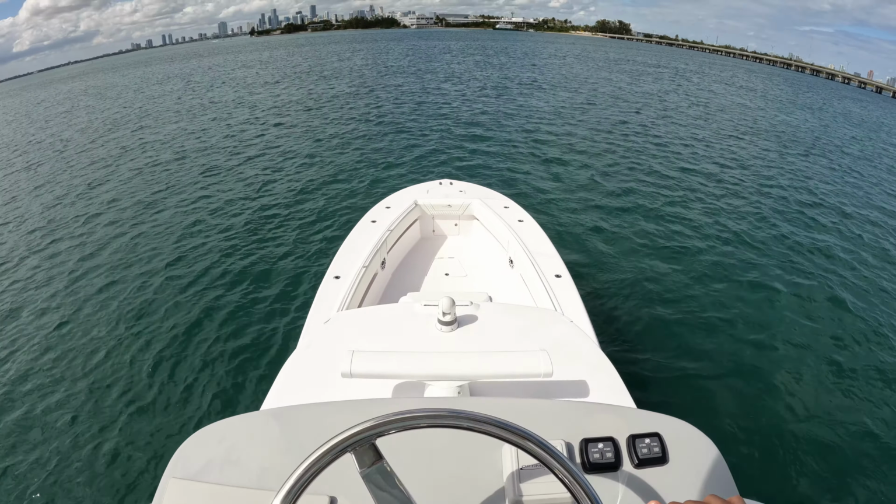Taking a look at the console here, the 45 Streamline, you got 24-inch Garmin MFDs recessed in a really nice acrylic here. Your Mercury Marine Vessel View Fusion head unit. Start and stop, push button, bow thruster, Mercury throttle, cup holders, your Optimus unit, full switch panel right here integrated into it. You got a little cubby for your wallet, phone, and things of that nature.